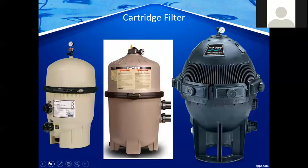Okay, so now let's talk about cartridge filters. A lot of you with new builds out there probably have them. You're looking at the 3 most common brands. On the left is a Pentair, in the middle is a Hayward, and on the right is a Stay Right. The Stay Right doesn't have a belt. It has these clamps that kind of clamp on, and you can take them apart with your hand. These 2 need a wrench or a socket wrench to dismantle.